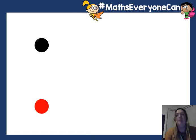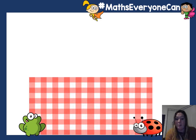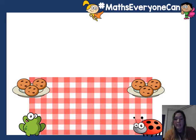Well done. So we're going to do some work now on making sure we have equal groups. What we've got to look at is our toys. We've got a toy frog and a toy ladybird, and they are having a picnic. In this picnic, they're eating biscuits. How many biscuits does Frog have? And how many biscuits does Ladybird have? What do you notice?